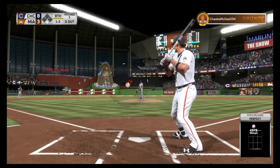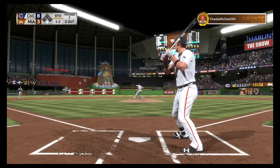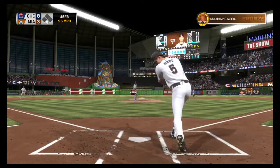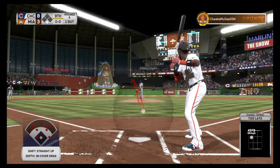I like the high fastball 0-2. Now I know he's sitting 1-2, but you showed him a great fastball. Now he's got to honor that, and you can set him up with anything. Now the fastball is right by him as he swings and misses for the first out of the inning.